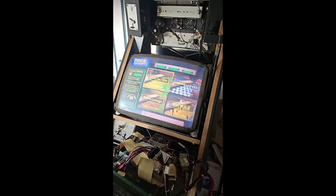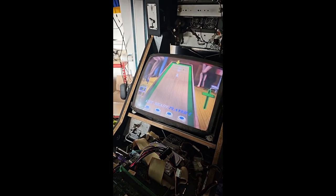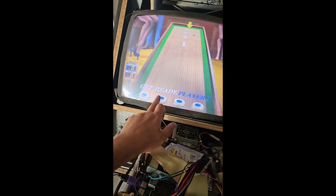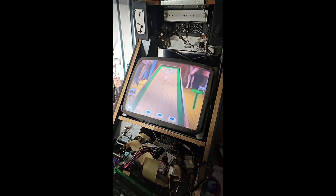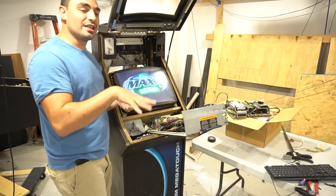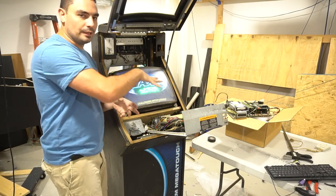Sheesh! Very original Megatouch action going on over here. Gotta love it. Oh yeah, I'm gonna aim and give some power. Boom! Sheesh! So as you can see, the screen froze. Again, it rebooted. It did like a double boot. So you actually heard the whole beep and such.